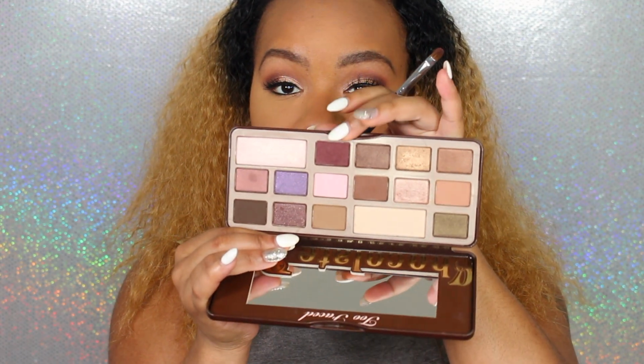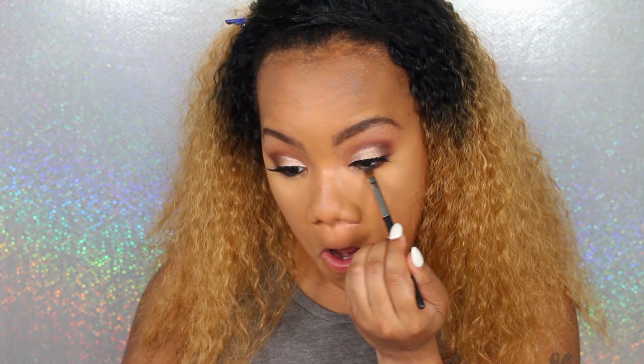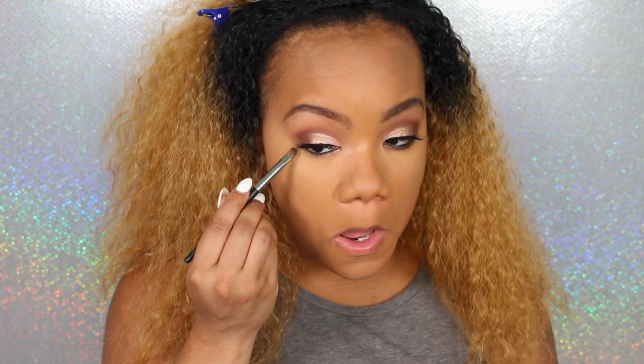So let's go back in real quick and finish up the eyes. I'm going to go back into the Chocolate Bar palette and I'm going to take, what shade are we going to take first? Let's take this burgundy shade right here. I'm going to make the lower lash line very, very simple. I'm just going to take that burgundy shade and sweep it up underneath there. So it's not so harsh to blend that out.